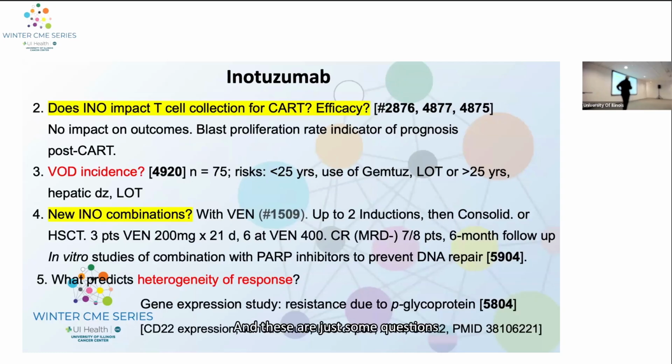And these are just some questions about inotuzumab. Does it impact T cell collection or efficacy? And it does not. This was where MD Anderson looked at 75; they had hundreds of patients that they've treated either with gemtuzumab or inotuzumab, and they recognized they had an instance of 75 patients that they could look at.